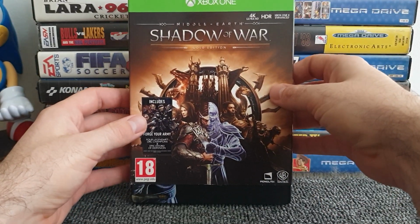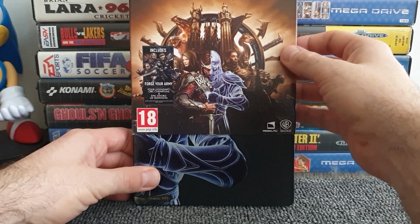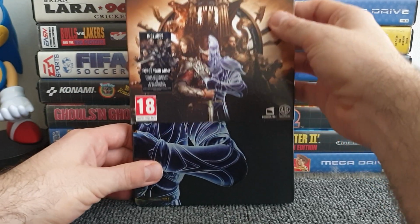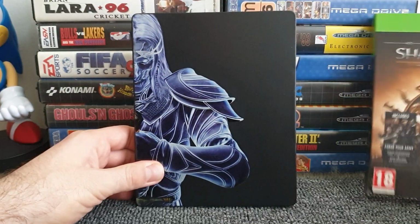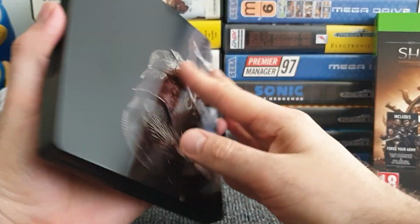I don't know an awful lot about this game, so it'll be interesting to hear about it if you do know in the comment section below. But Middle-earth: Shadow of War Gold Edition, as I say, beautiful steelbook. It was bought pre-owned and is in absolutely fantastic condition.